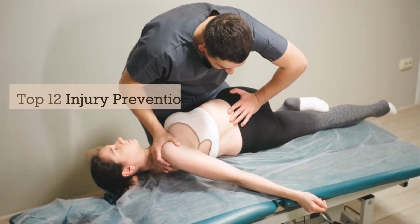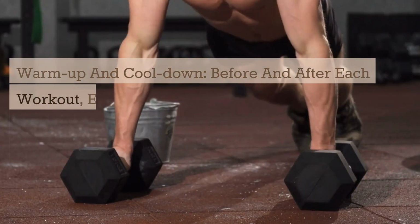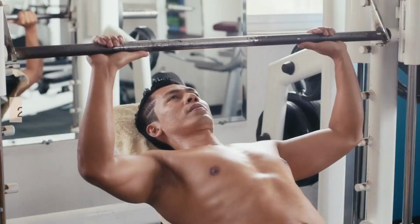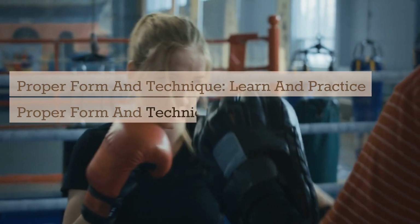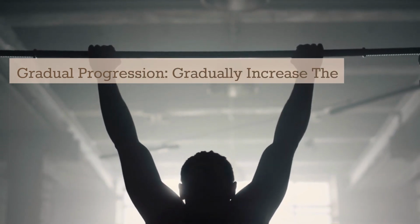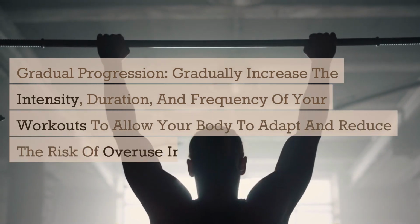Top 12 Injury Prevention and Recovery Techniques, Methods. 1. Warm-up and cool down. Before and after each workout, engage in a dynamic warm-up and cool-down routine to prepare your body for exercise and aid in recovery. 2. Proper form and technique. Learn and practice proper form and technique for each exercise to minimize the risk of injury. 3. Gradual progression. Gradually increase the intensity, duration, and frequency of your workouts to allow your body to adapt and reduce the risk of overuse injuries.